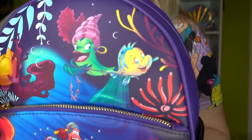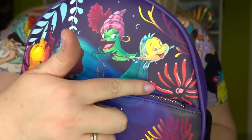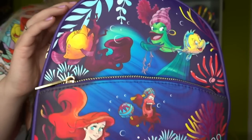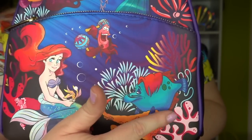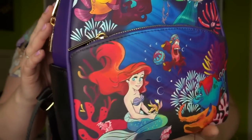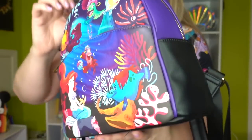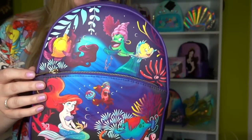But we have these, this is just so cute, where she's taking the seaweed and kind of rubbing booties with Flounder, and then this amazing fish playing that saxophone, and then we've got Ariel, Sebastian, I love the tuba man. And here is the side of the bag and back. And again, Danielle Nicole doesn't have any sort of special lining or anything. It's just gray, but that's what the bag looks like.